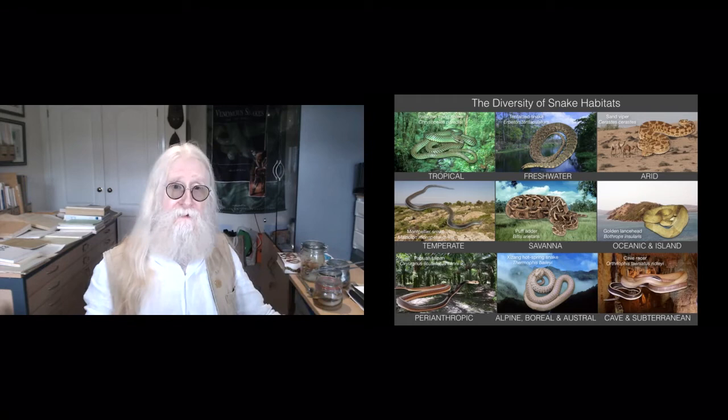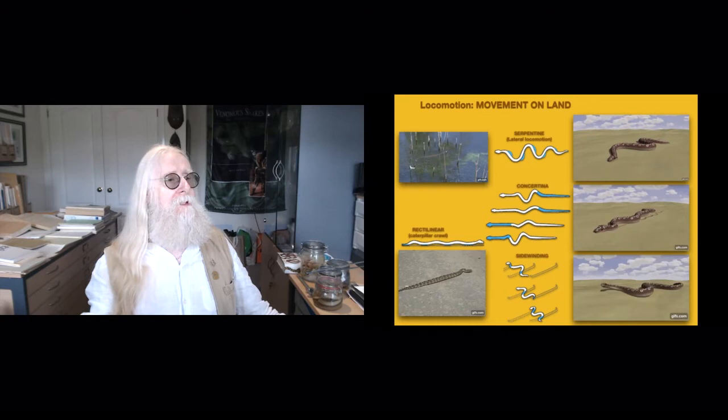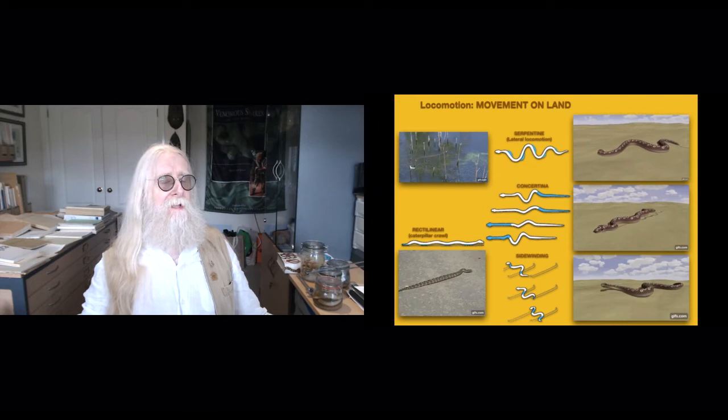So how do they move around? Okay, I'm hoping this is going to work, because sometimes it doesn't. The most obvious method is serpentine motion, classic snake locomotion. And that works both on land and in the water, with this grass snake.